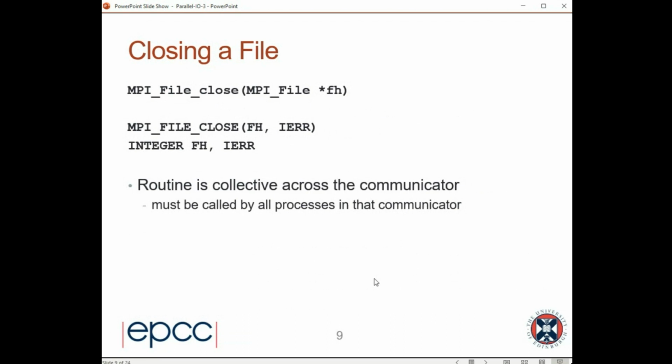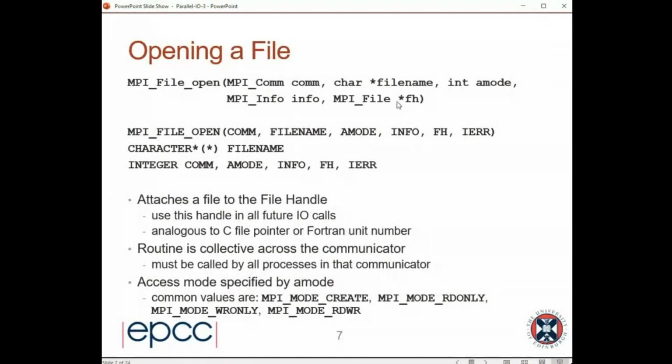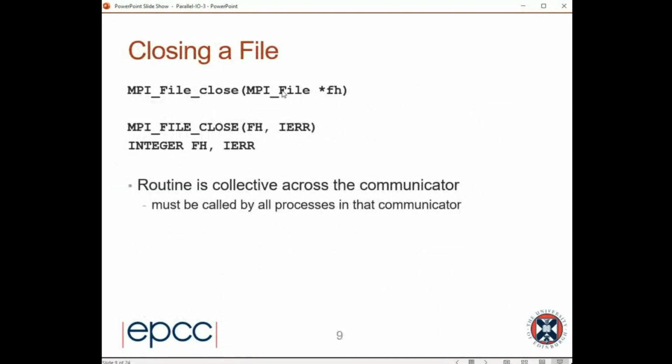That's fine. So remember, MPI-IO is designed to allow multiple processes to access the same file. So therefore, obviously, the open and close routines have to be collective across all the processes wishing to access that file. The other thing you might notice is that we say any MPI routine that does communication takes a communicator as an argument, but that's not here in the close, because the file handle remembers what the communicator was. When you open the file, you specify the communicator, and that's squirreled away in the file handle. So when you call MPI_File_close, the communicator is inferred from the file handle.